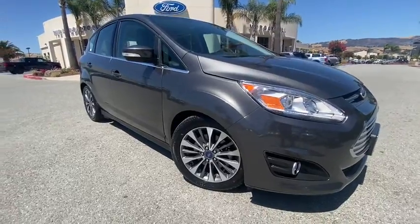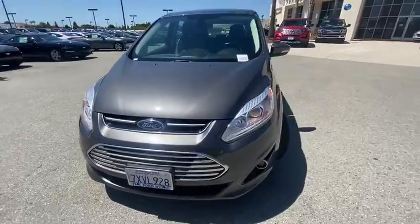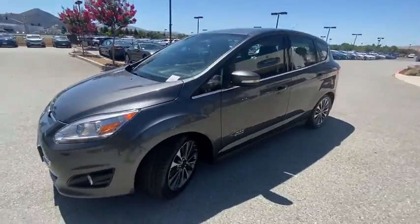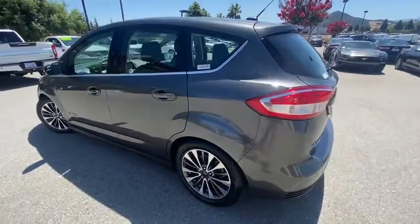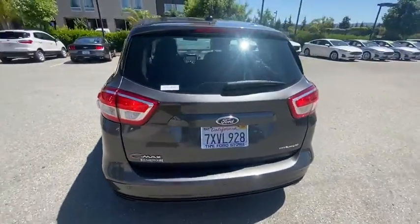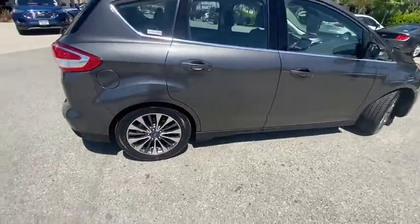We are pleased to show you the 2017 Ford C-Max Energi. The C-Max Energi is a hatchback with seating capacity of 5. Its powerful engine and stylish interior make it a great option for those looking for a functional and efficient vehicle. This vehicle has less than 45,000 miles.